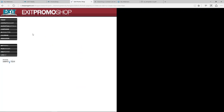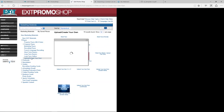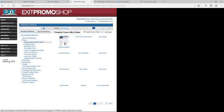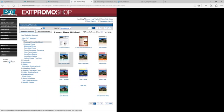How about from, it says MLS data? Yeah, so property flyers, MLS data. I haven't been able to get my data to come in from MLS. I don't know if I'm doing it wrong.